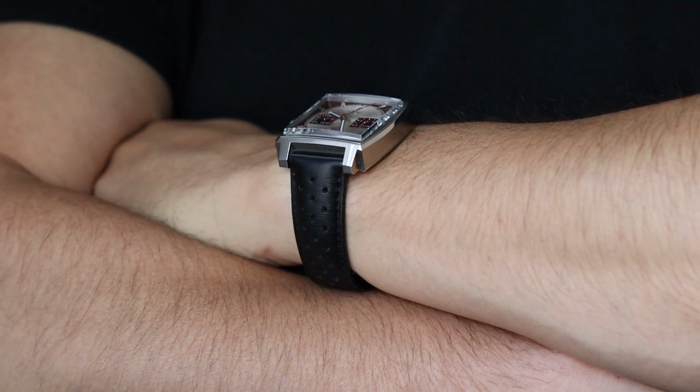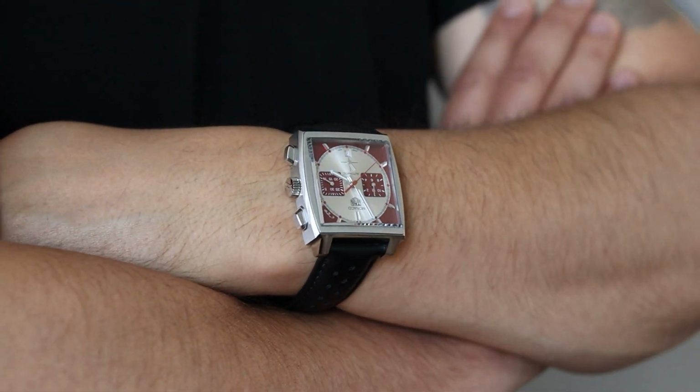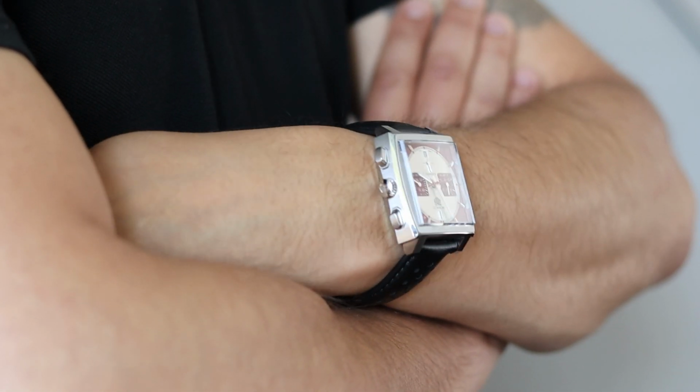So how does the watch wear? It all comes down to your personal preferences. If you like larger watches, you may have no problem wearing this large piece. For smaller wrists, it may be a challenge. It wears as a chunky brick on a wrist. You basically have a concrete block on your wrist. But it's actually a pretty cool watch. You just need to be able to pull it off.